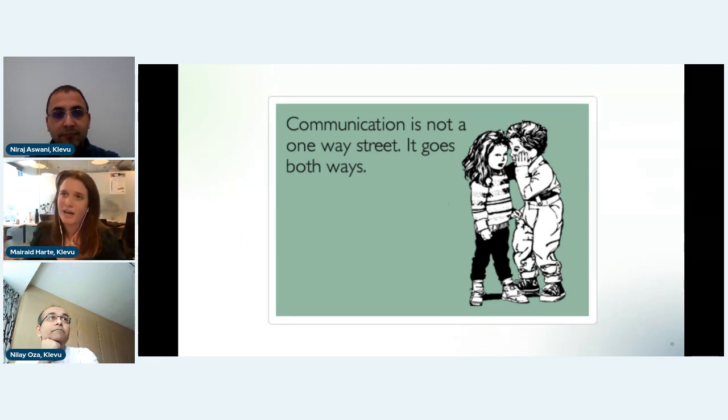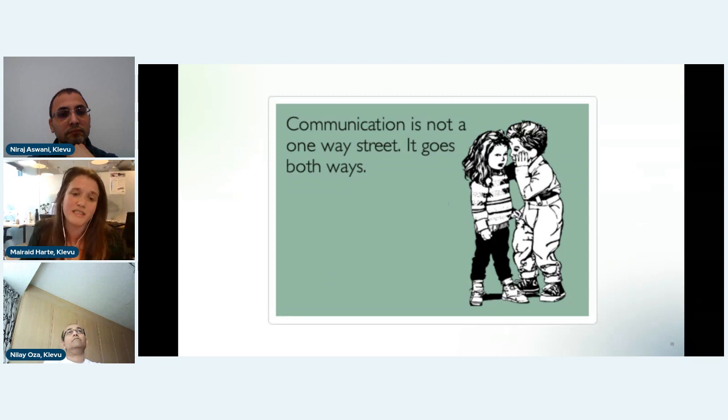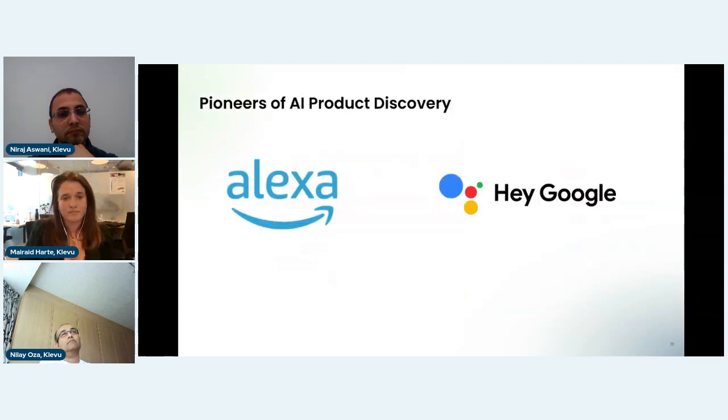If I say to a chatbot, I want to find some shoes, a chatbot will deliver all of the shoes that are present. Whereas an AI virtual assistant will be able to understand that I'm not just looking for any old shoes because I have a specific shoe size, I have a specific budget in mind. And it's all about understanding that communication is not only a one-way street, it goes both ways.